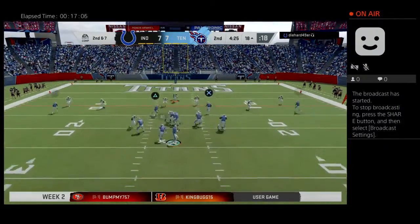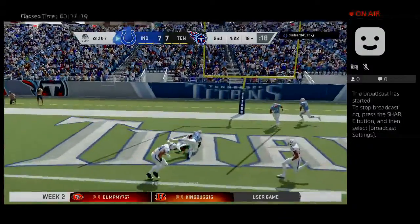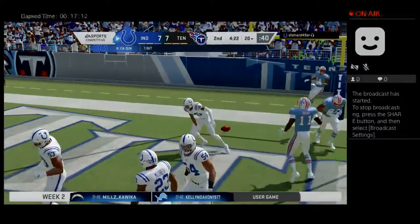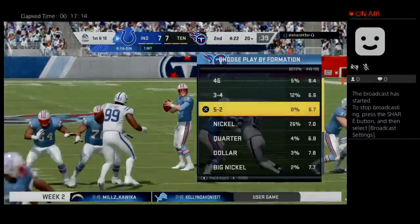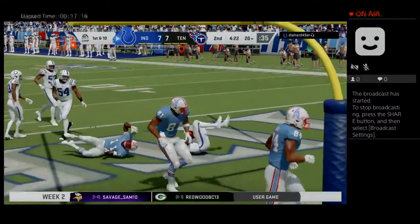Back to throw, Tannehill. Check tight. And this is going to be intercepted. Picked off by the rookie from Temple, Rock Ya-Sin. Well, they thought they were going to break the tie. The defense had other plans.